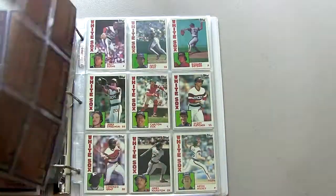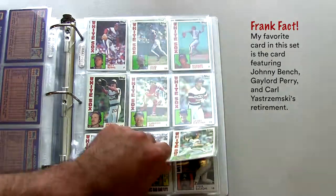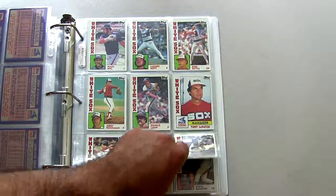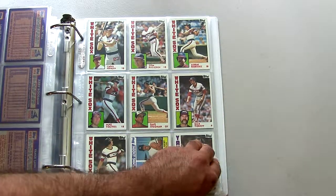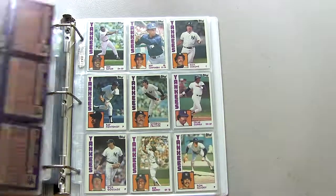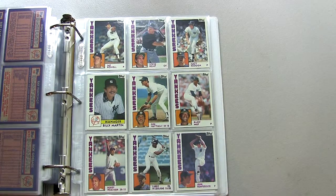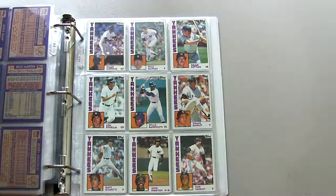On to the Chicago White Sox, there's Harold Baines, just made the Hall of Fame. Ron Kittle, that's his rookie card, the top right above Tony La Russa. He had a couple of really good years, Kittle. Big home run hitter. Moving on to the New York Yankees, Rich Gossage, Ron Guidry. There's the Don Mattingly rookie right in the middle. Best card in the set. Lou Piniella, Graig Nettles, Willie Randolph.